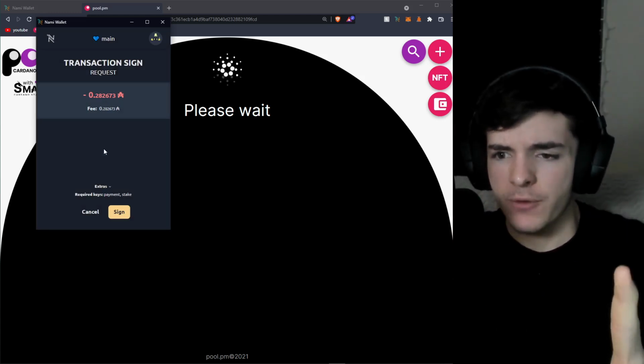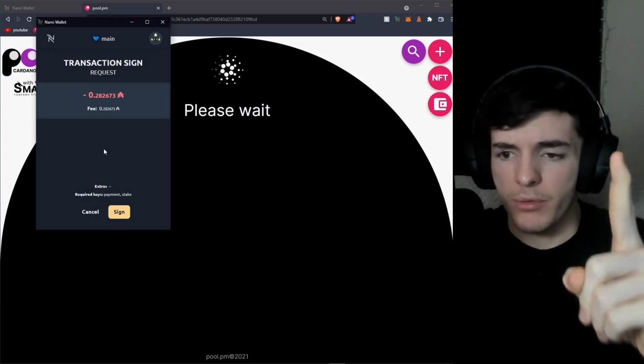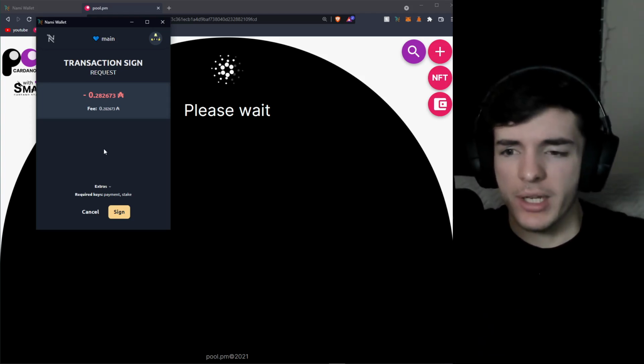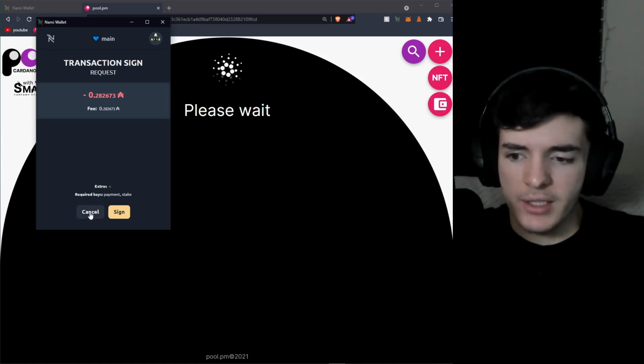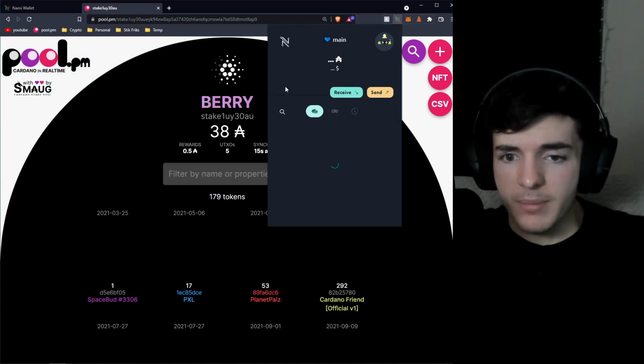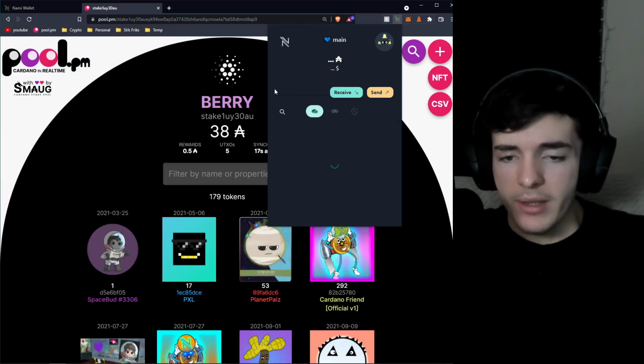Sometimes this has, for me, taken 2 tries to go through. Even though I signed the transaction, it doesn't submit right away. So just double check that after you've signed this transaction, you've waited a minute, that in your Nami wallet, it actually says up here that you're staking with a stake pool.